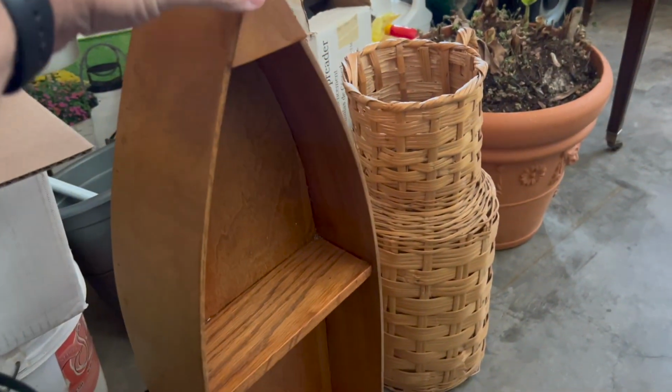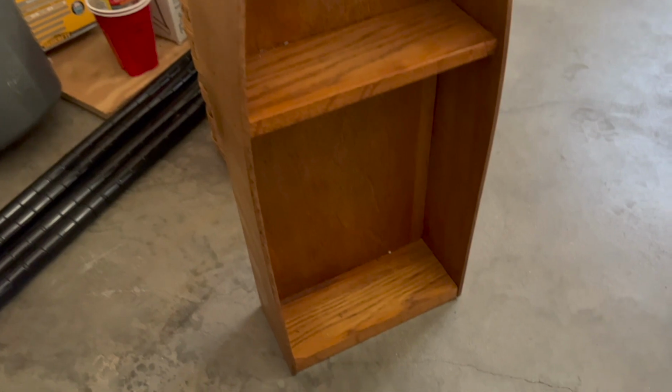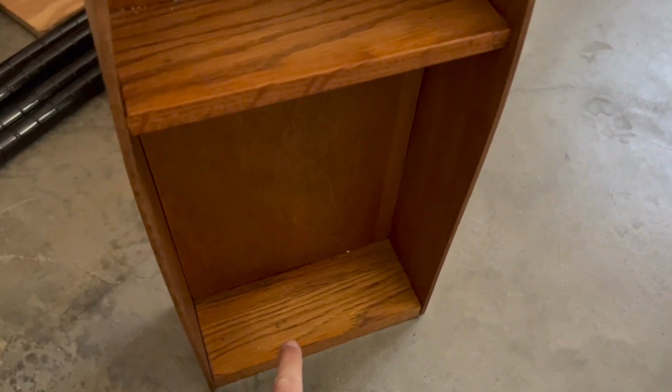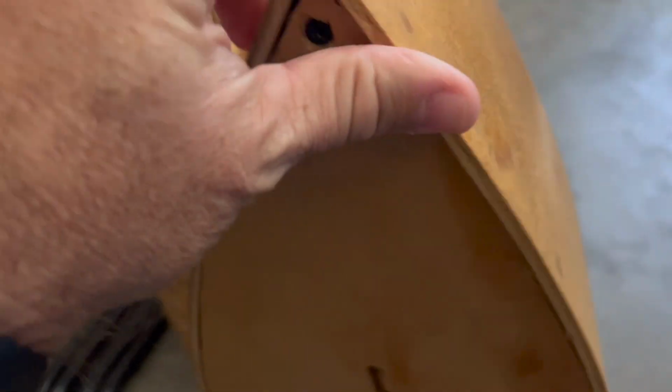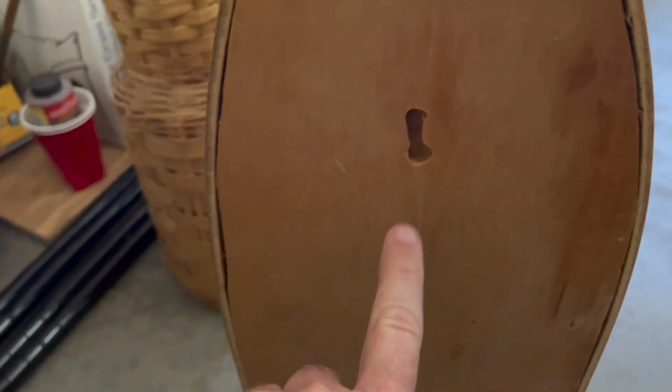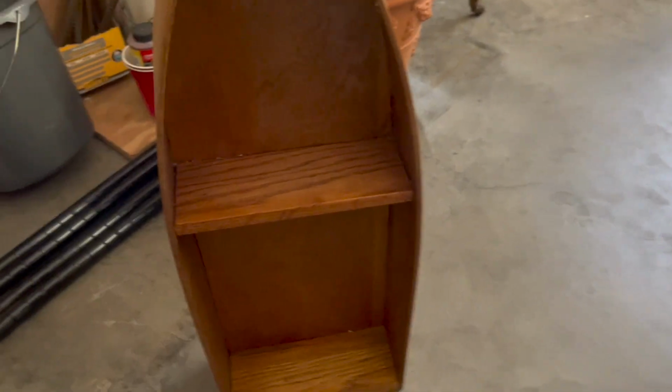Another neat piece I picked up today was this bent wood boat shelf. It's made of oak here, but of course you can tell the wood is bent and curved to the frame. It's got a place to hang it up. The person I bought this from said that it was used in a kitchen. Oh, that would be a really interesting place for that.